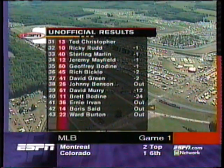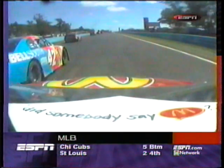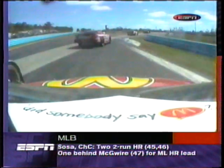Boris Said led earlier. It was an exciting finish for Bill Elliott and Joe Nemechek. This was in the last lap as they headed for the inner loop. Contact between the two sent both of them off course, and Nemechek into the sand trap.